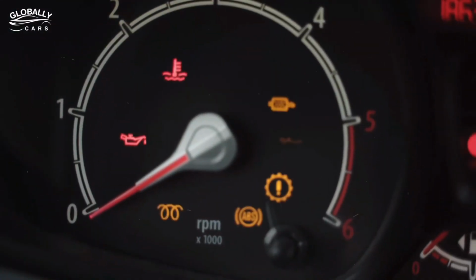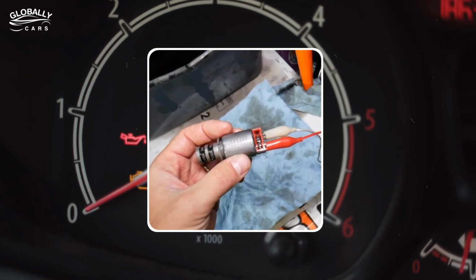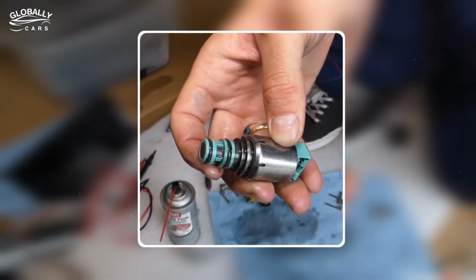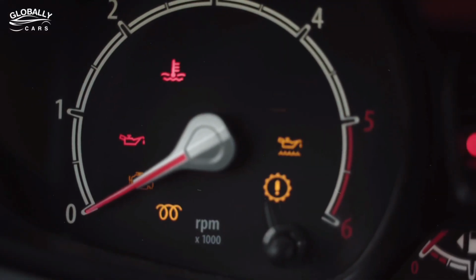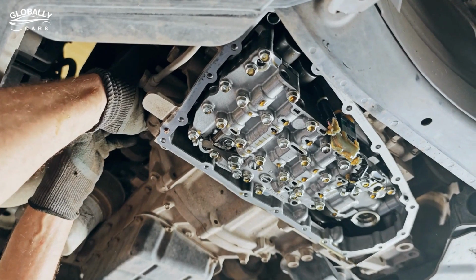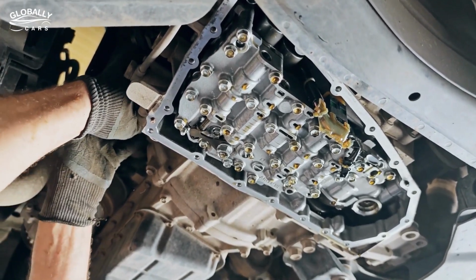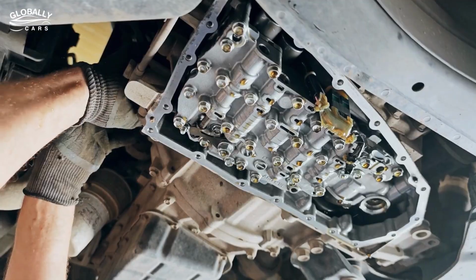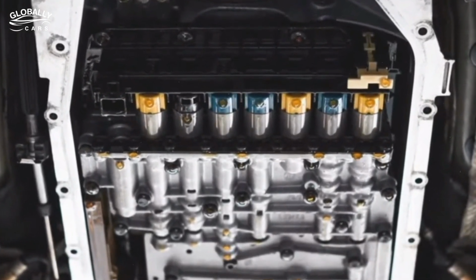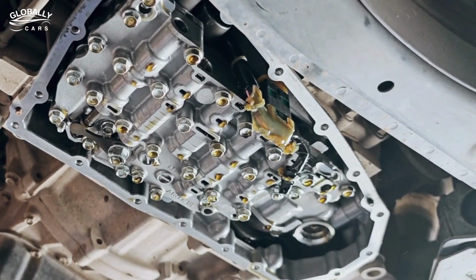When the warning light on your dashboard turns on, it often points to a problem with the transmission shift solenoid. If the solenoid isn't functioning correctly, the vehicle's system picks up on the issue and activates the warning light. This is your car's way of letting you know there could be a serious transmission-related problem that requires attention. A malfunctioning solenoid can lead to unstable fluid pressure, which in turn can create several issues within the transmission system.